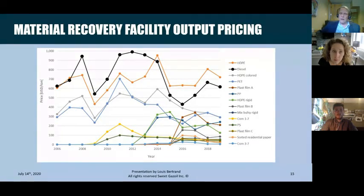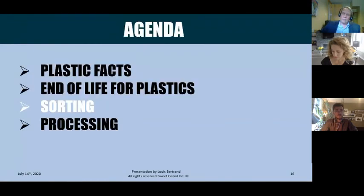Just to give you an idea, we've put price over the years versus diesel, which is in black. You can see that even sorted and clean, the value of plastics is way below diesel, and especially mixed plastics. If you look at the blue line at the bottom, which is commingled 3 to 7, or even the yellow line, which is commingled 1 to 7, because they're mixed plastics, they have practically no value and are very difficult to sell. So not really worth the sorting of it.